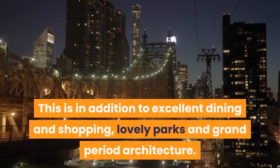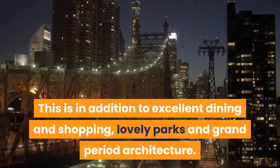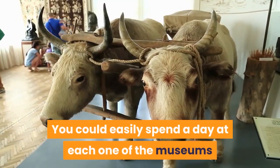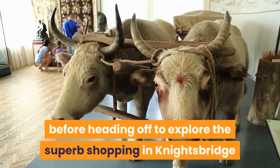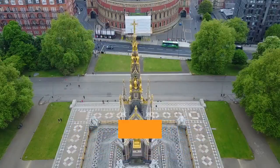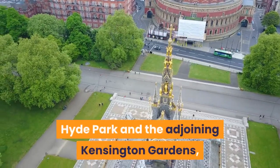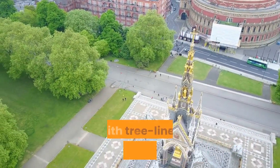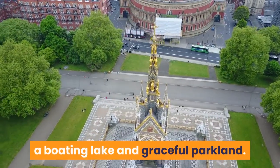This is in addition to excellent dining and shopping, lovely parks and grand period architecture. You could easily spend a day at each one of the museums before heading off to explore the superb shopping in Knightsbridge, where you will find Harrods and Harvey Nichols. Make time, too, for one of London's greatest parks, Hyde Park and the adjoining Kensington Gardens, with tree-lined avenues, rose gardens, a boating lake and graceful parkland.